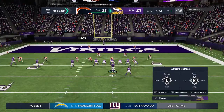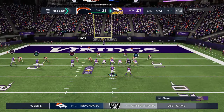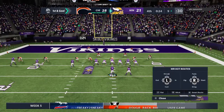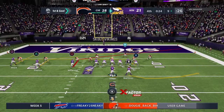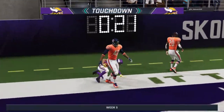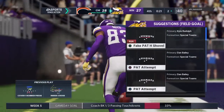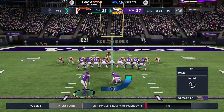A looming decision to make on the conversion, down 7, but first things first, they need to score as they come up on 1st and goal. Operating from the gun, James, and it's caught. It's a touchdown. So they rally here in the final minute, and they're an extra point away from tying this game. Dan Bailey lining up for the point.